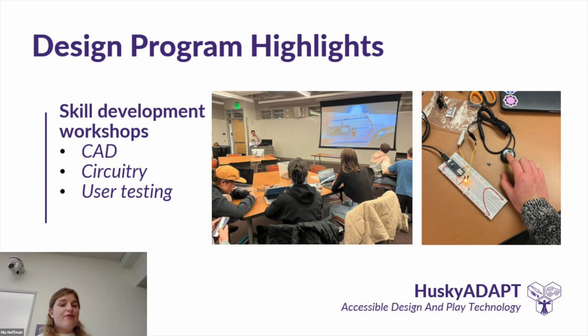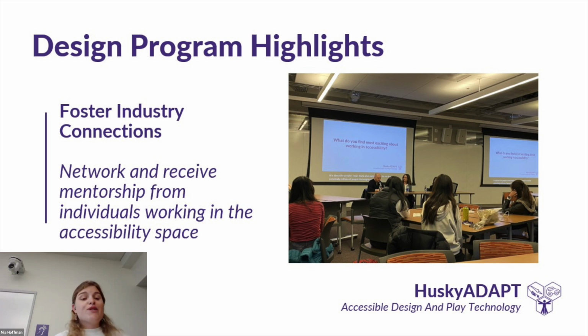And really, our design program involves skill development workshops. We don't expect everyone to have all the skills you might need to build a design project, so we do workshops on CAD and circuitry, user testing, among others. You get to help build some industry connections. We do a lot of networking and mentorship from individuals working in the accessibility space. Pictured here is a panel of accessibility consultants from Microsoft and Do It and Create, asking all sorts of questions about what life might be like working in the accessibility industry.